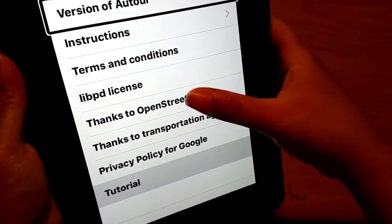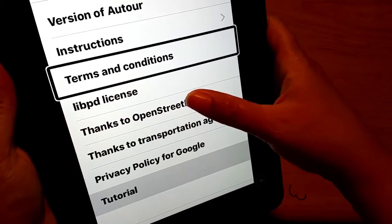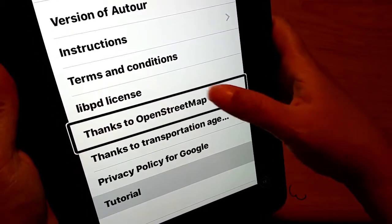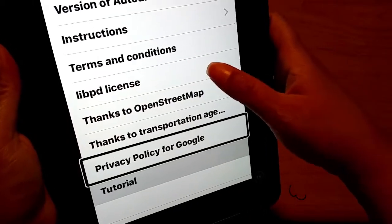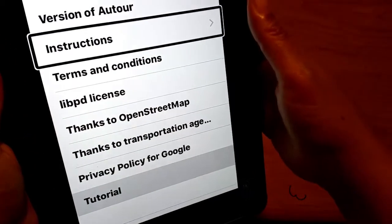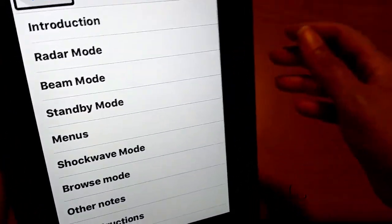Version of Autour. So we got version info. Instructions. Terms and conditions. License. Thanks to OpenStreetMap. Thanks to transportation agencies. Privacy policy for Google. Okay. Instructions. So I'm going to just show you the instructions real quick here. Select instructions. About. Back button.